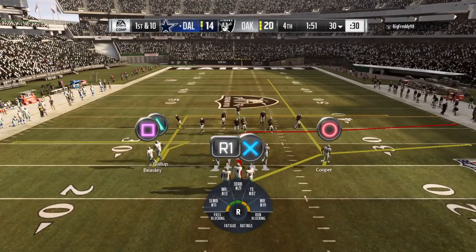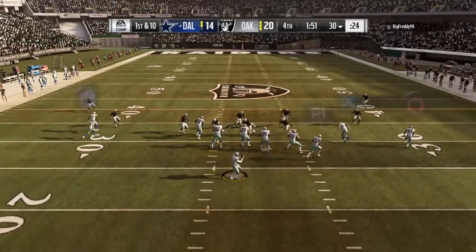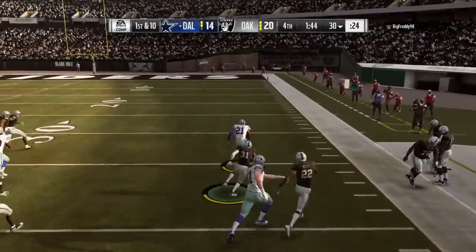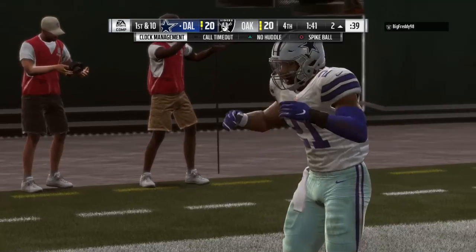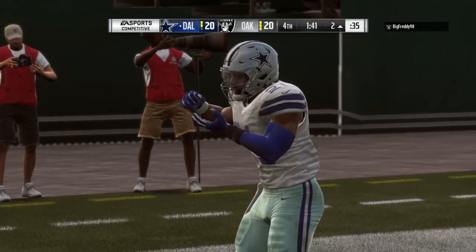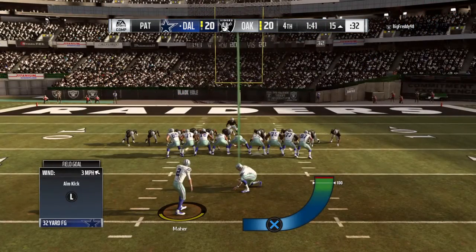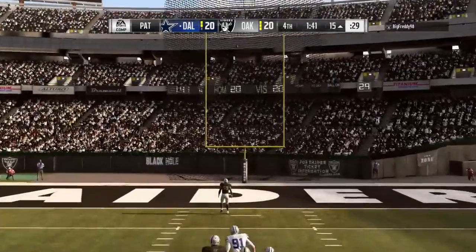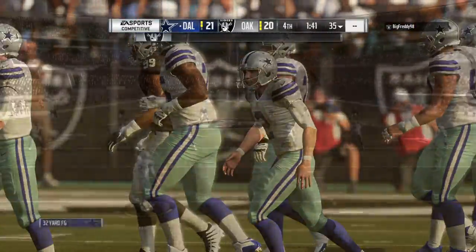So 1st and 10 now from the 30. They'll look to throw. He's going to flip one out here to his running back. Touchdown, Cowboys! Ezekiel Elliott, 70 yards. And the Cowboys will have the lead if they can hit the PAT. Still an important piece of business to take care of, the extra point. Critical extra point up and good, and that is going to put them on top by a point, and it sets us up for quite a finish.